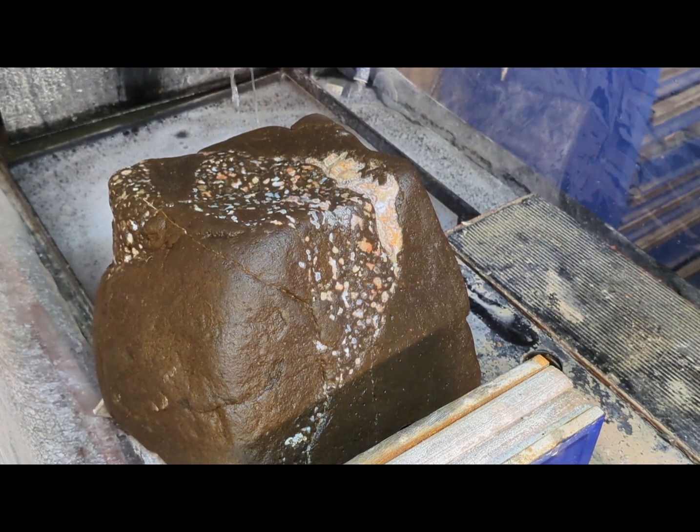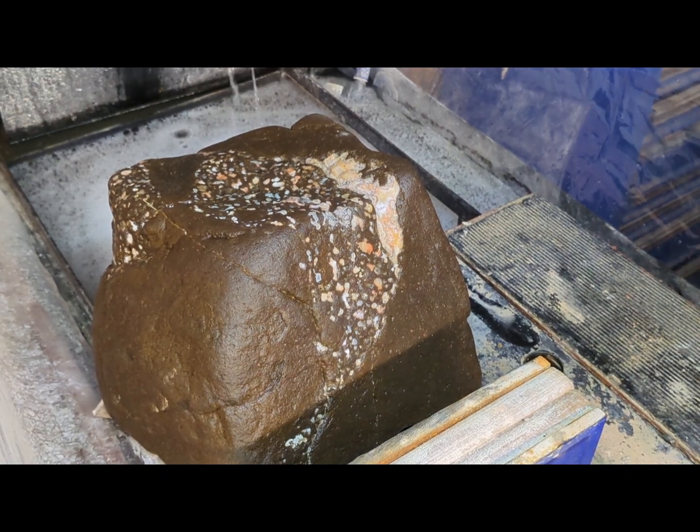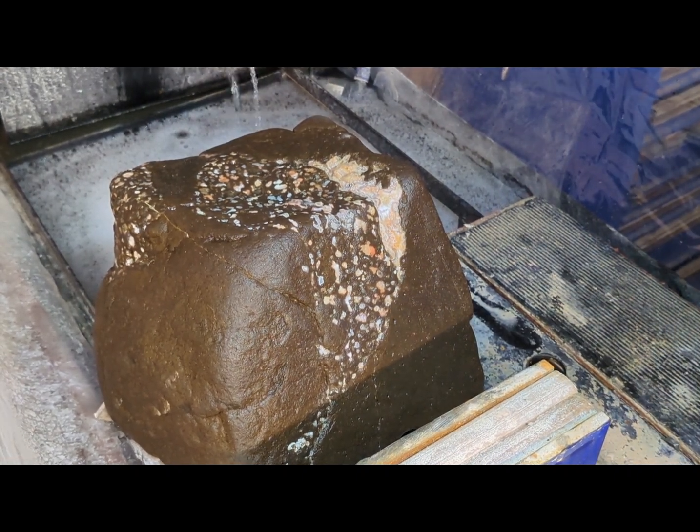Right, that's me waterproofed up. Kick this saw on. It is loud, but not as loud as what you might think considering the size of it.